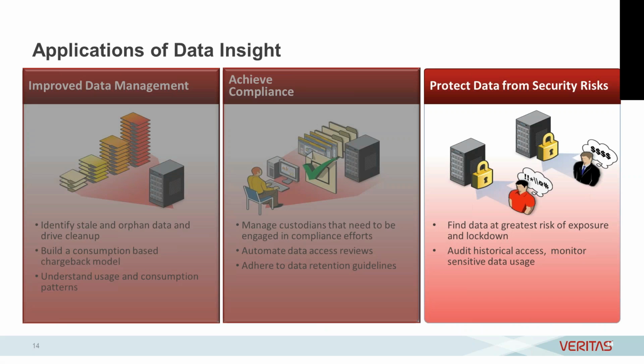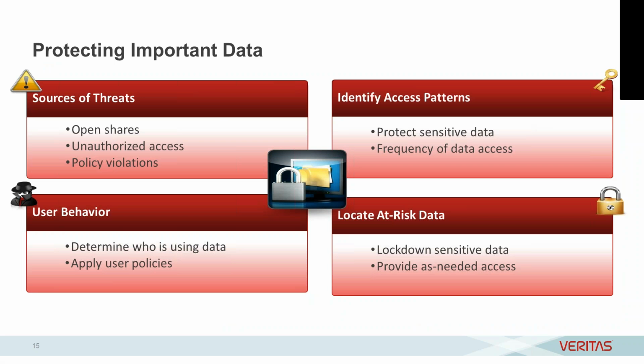And then at the last, it's all about the protection of the data and the security risks. And this was brought into attention, especially after the Snowden case, where he took a lot of information because he just had access to it. That kind of things you could protect with Data Insight. Because we can have a look at open shares, unauthorized access, policy violations, that kind of things. It's all monitoring who is accessing, what is accessing.